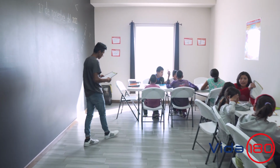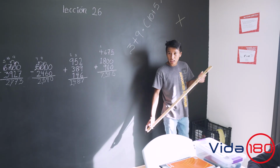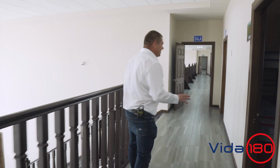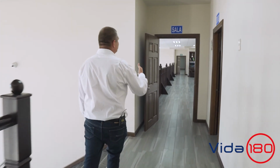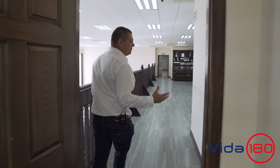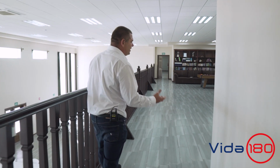There's one classroom that's going right there. One of our young people is teaching in this classroom. Let's go have a look at that. So as we leave this area, the boys area on the 2nd floor, we walk through this door and then we come into our playroom. It's a playroom, it's a youth room, it's a training room.